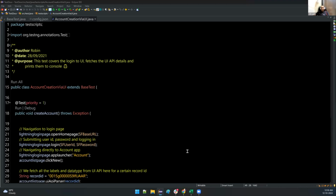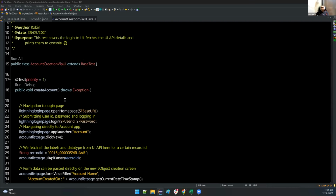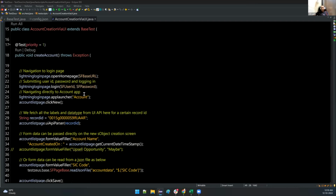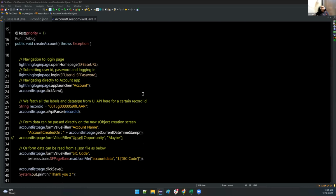So this is what we are looking at. We've tried to add as many comments to the code so it's self-serving as much as we could. What's happening in this test case is actually very simple. If you go by the comments, it's actually a pretty small test case. We're navigating to the login page for Salesforce. And then there's this concept of the app launcher in Salesforce. We are specifically opening accounts as this object. We can open any other object as well.